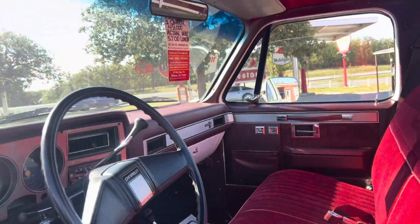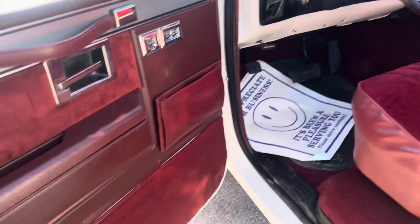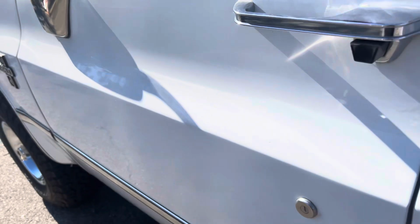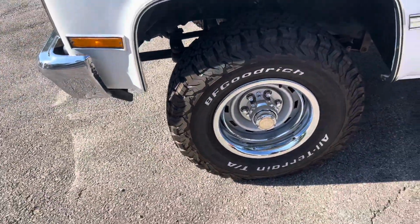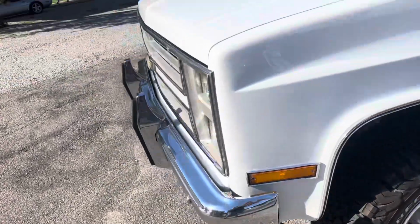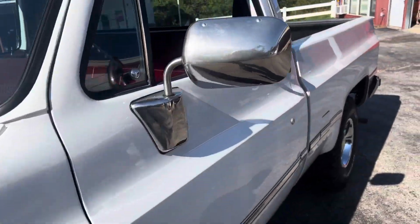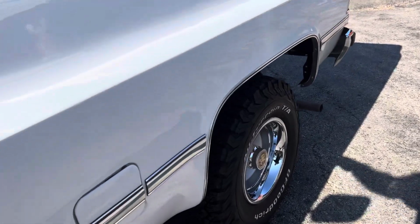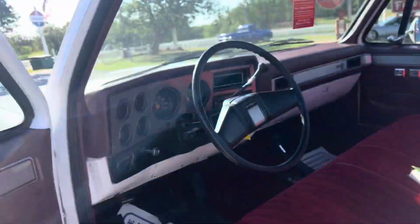Truck runs and drives excellent. Overdrive transmission, 700R4, 5.7, 350 V8. It's got brand new BFGoodrich Radial T/A all-terrain tires on it, and new rally wheels. Had these alloy wheels on it. Has a spray-in bed liner.